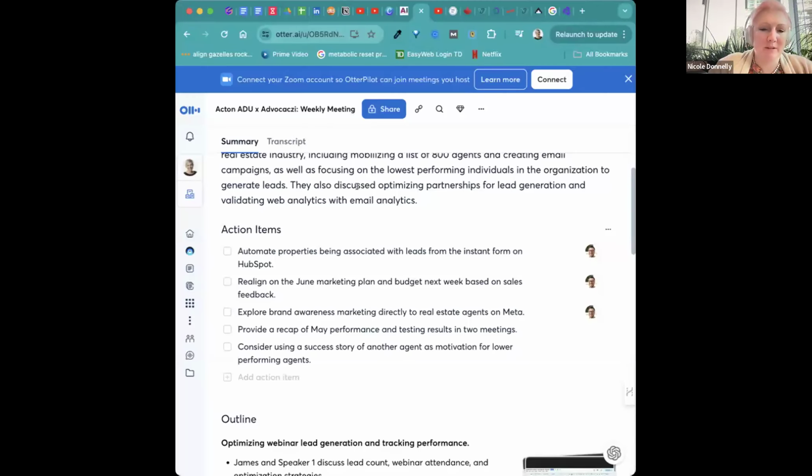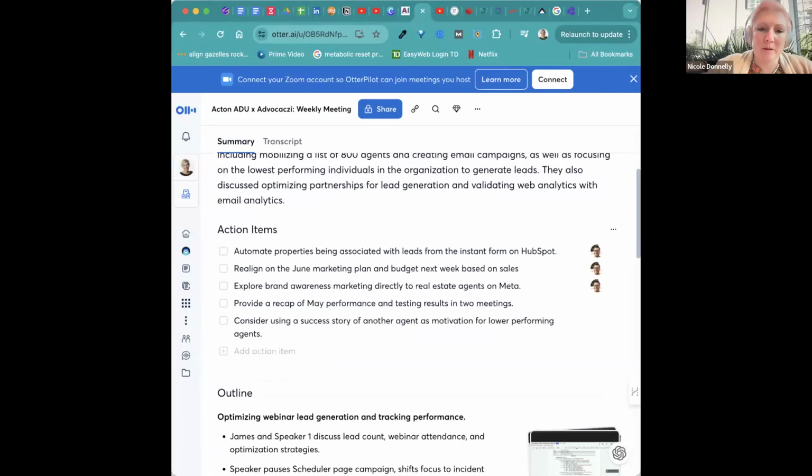Okay, so that's Fathom. And I'm going to go over to my Otter. I still have an Otter account because I have so much historical information, but I don't invite Otter to meetings too much anymore. It goes to some old meetings that were scheduled a long time ago. Okay, can you see Otter? I'll open this up a little bit more.